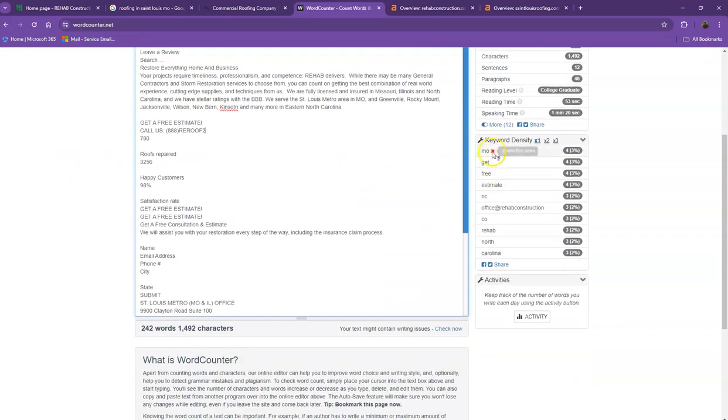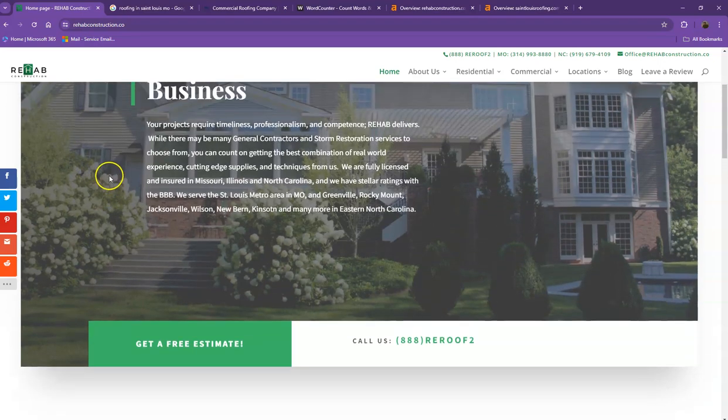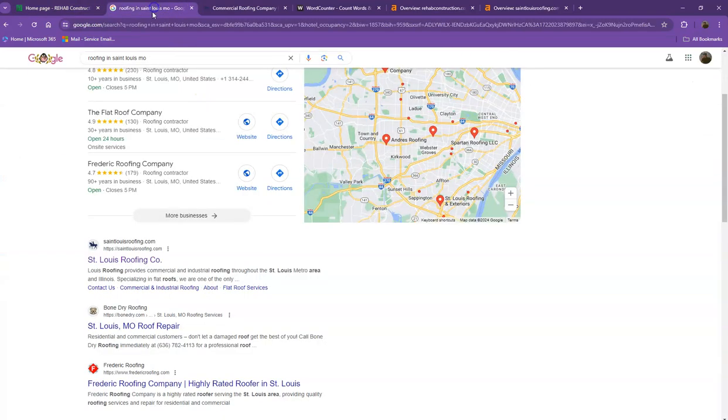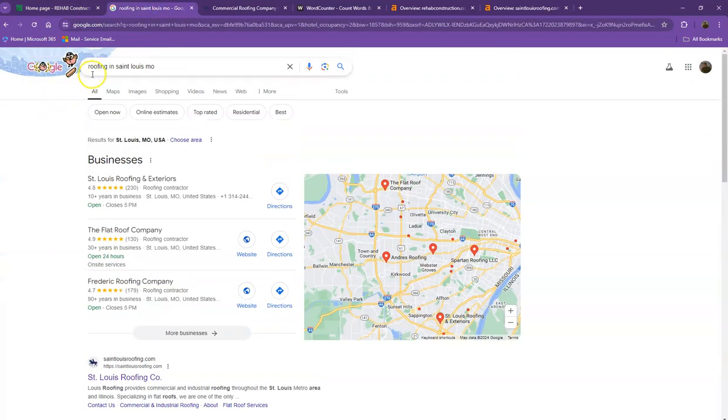Another thing we like to talk about is keywords. Google is also looking for keywords. It's looking for what the site should be found for. So if you have the exact words listed multiple times in your website, you're going to be really relevant for that search. And of course, Google is going to be willing to put you higher in the results. So I did a quick search and I used the keyword roofing in St. Louis, Missouri.